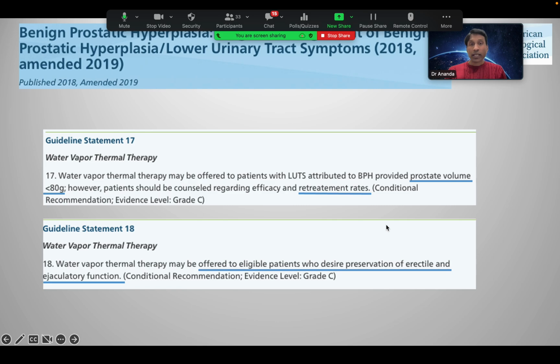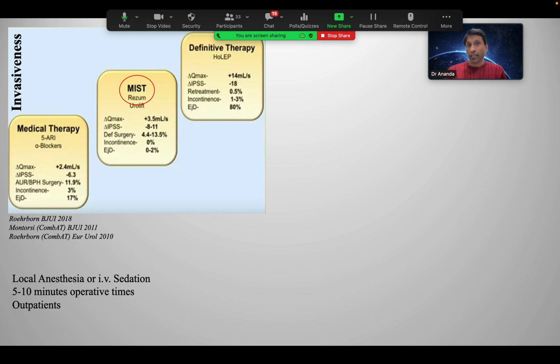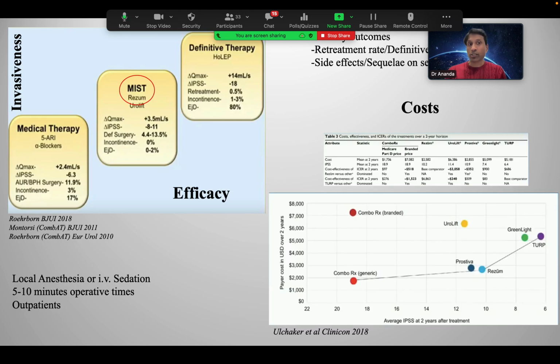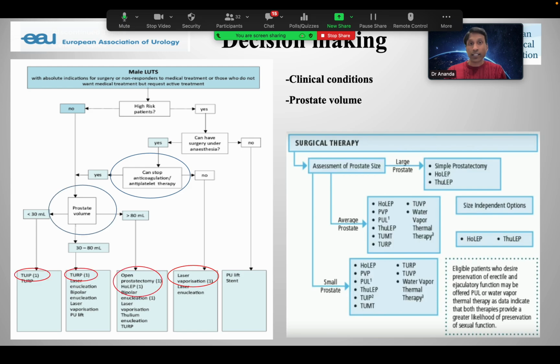So water vapor therapy is accepted by AUA guidelines and EAU guidelines. We have nice guidelines supporting it, and as you know, in the EAU guidelines also, there is good support on that. All the guidelines are quite equally supportive of minimally invasive treatment. So decision making is based upon the flow chart, which you all may know. It's the quite commonly quoted EAU guidelines, present in the 2022 volume also.